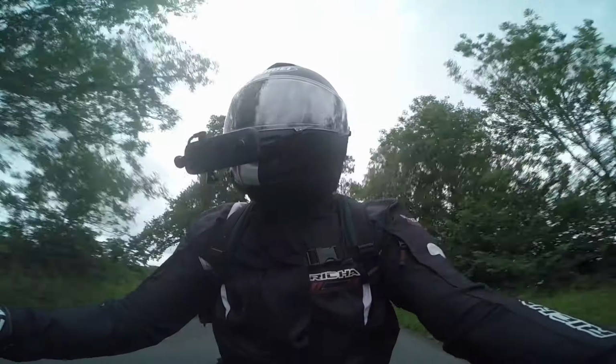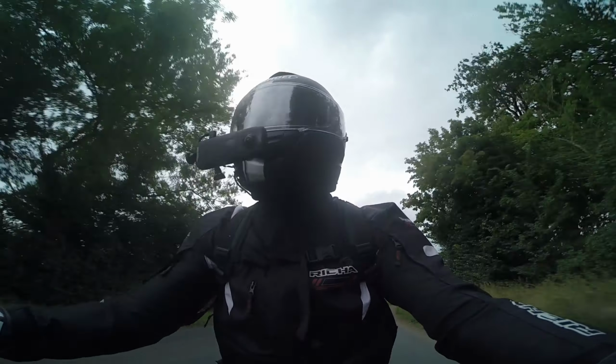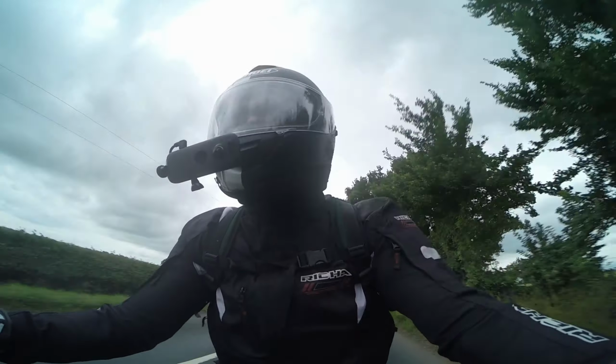I do feel the wind tugging at my shoulders and below, kind of on the biceps, but helmet is good. No buffeting there at all, actually, for this screen on this lowest position.